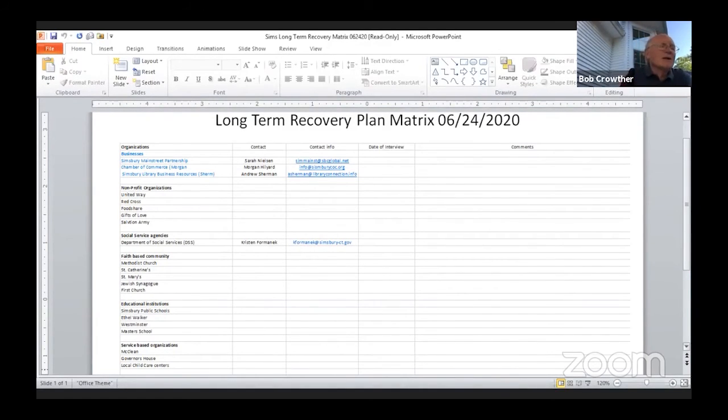And I'll do this all in the context of the business outreach program as part of the EDC, and really try to market the town's concerns that we have with the community at large, just touching base with them and saying, hey, how's everybody doing? What needs do you have? What are you seeing as the major issues and challenges of your constituents? And what can the town do to help you out?